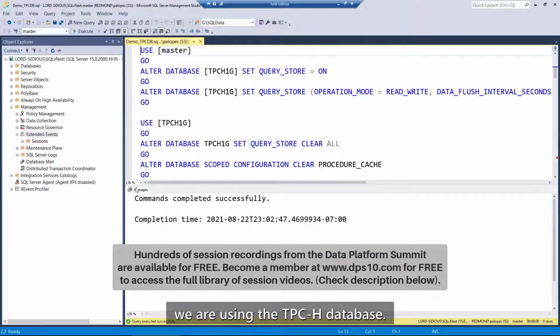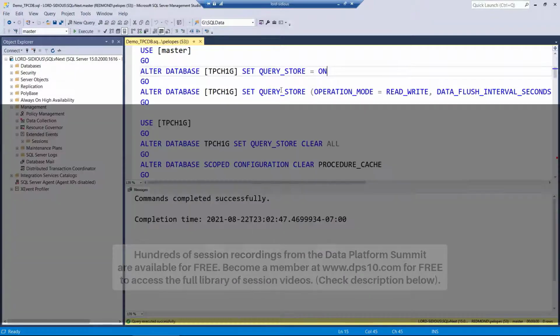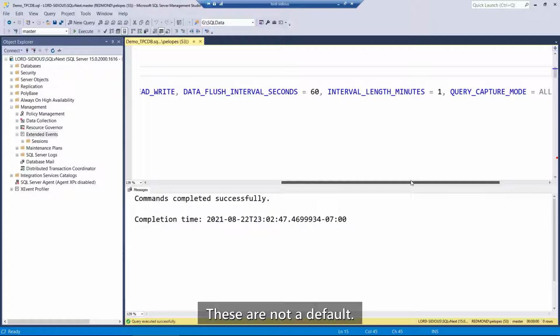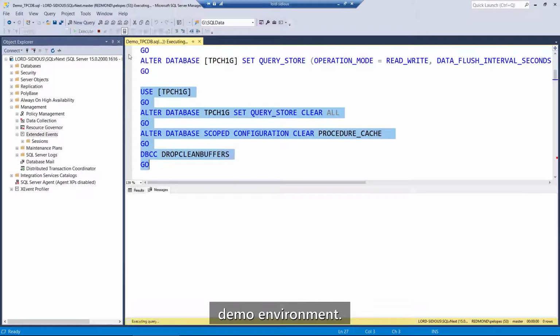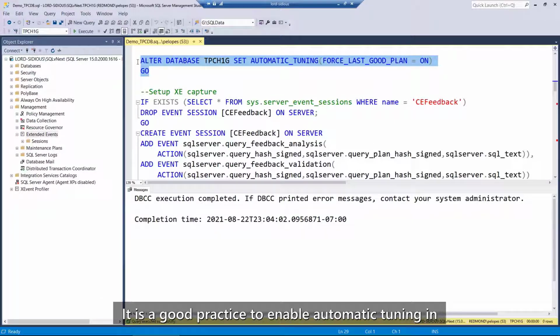For this demo, we are using the TPCH database. As we discussed, query store is fundamental, so it is turned on by default in Azure, and in this case, I'm just going to ensure it is turned on. Also, notice that I'm using very aggressive settings for the query store. These are not the defaults. These are just for the sake of a demo. Do not use these settings in production. Then, just to make sure that I have a clean demo environment. And then I'm also going to set automatic tuning. It is a good practice to enable automatic tuning in databases because it is the last line of defense in case a regression happens.